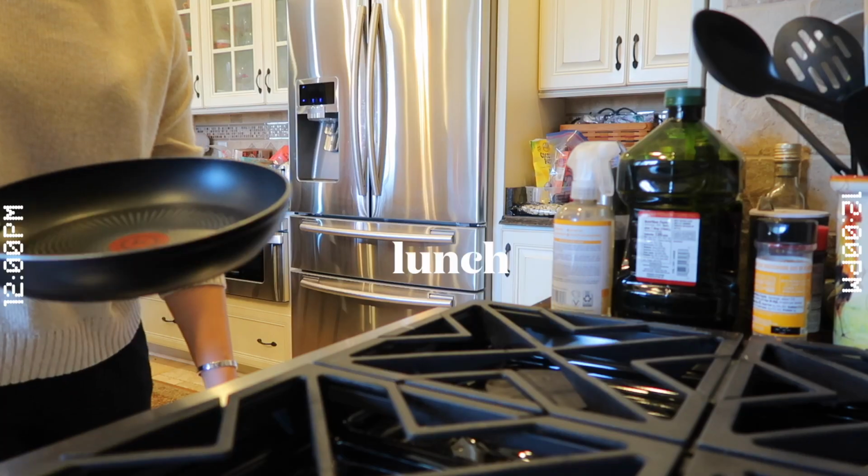Taking these vitamins, teen girl multivitamins. I just take two for the day, every day.